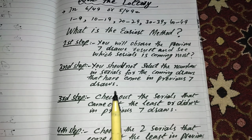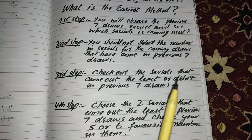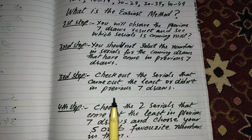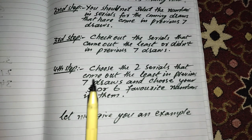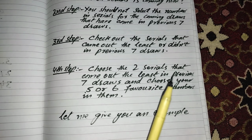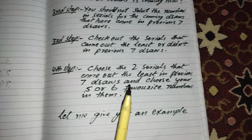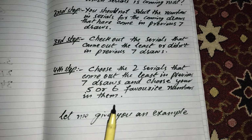In the third step, friends, check out the serials that came out the least or did not come out in the previous 7 draws. And in the last step, choose the 2 serials that come out the least in the previous 7 draws and choose your 5 or 6 favorite numbers in them.